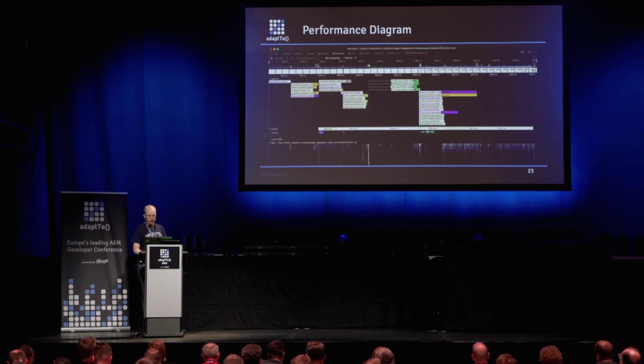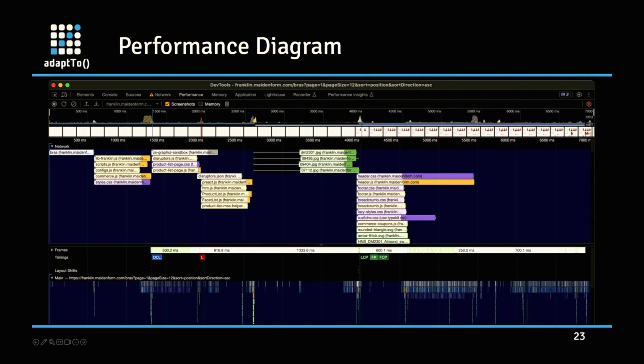All right. So now you might ask, how do I find out about all of these optimizations for my specific site? One great tool to identify bottlenecks is the performance tab of your web developer tools. It profiles the loading phase of your site and then displays valuable insights on what's actually happening in the process.